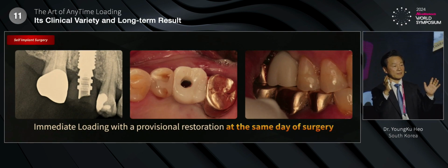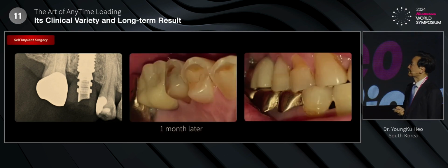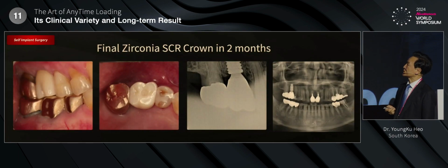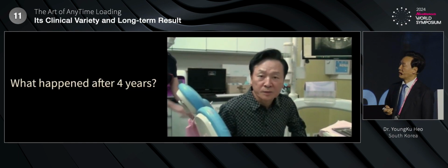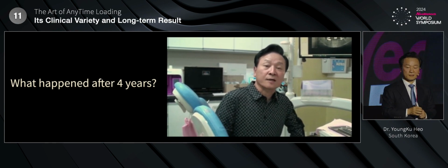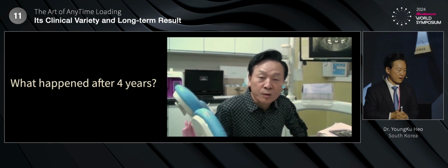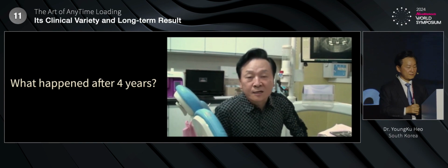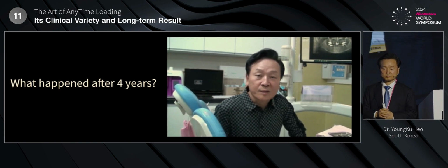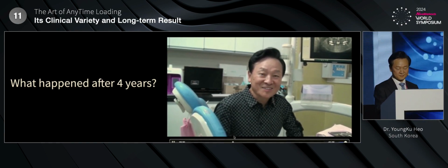So 1,000 dentists are waiting for me, okay? This is a symposium like this. And then 1 month later, final restoration in 2 months. Hello everybody, I'm in the clinic, and it's been 3 years since I had an implant by myself, and everybody who watched my live surgery is very curious what happened in my mouth, my implant. So I want to show you right now what happened to my implant.